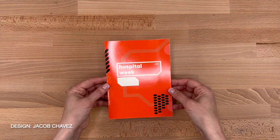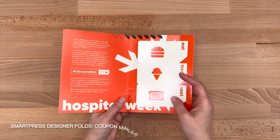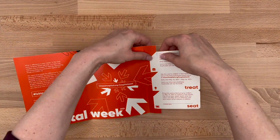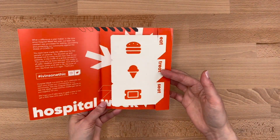Next is a promotion that was sent out as a reward for hospital staff, and it features a 3-up coupon format on the fold-in panel of the trifold. The 3 coupons are perfed and tear out easily to save. Once removed, the remaining panels of the brochure stay intact and have lots of area for content.